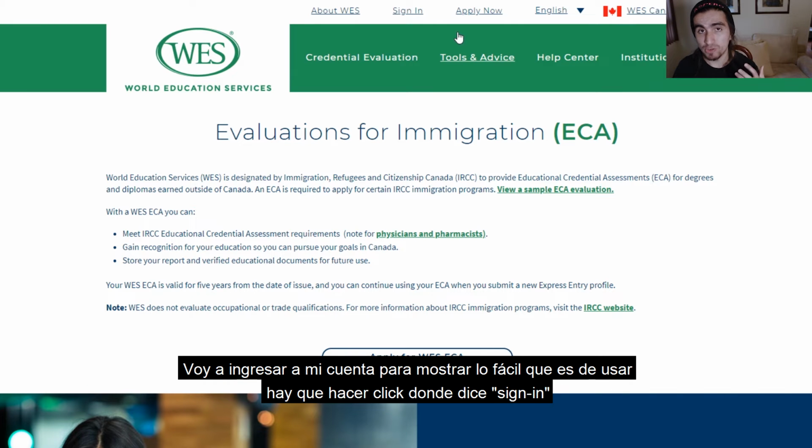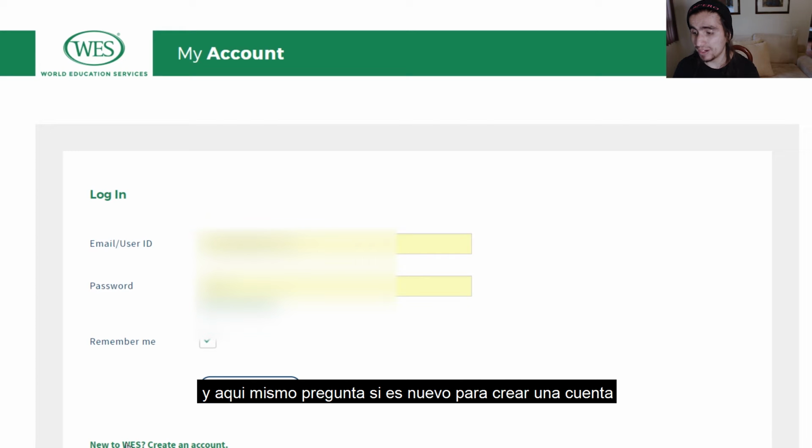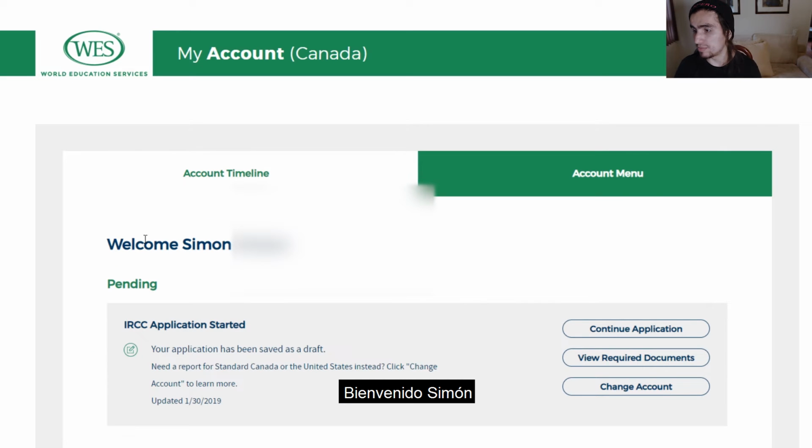Okay, so I'll log into my account to show you that it's a very easy to use, very user-friendly experience here. So you click right here where it says sign in. Here goes your email, your password. Of course, both of these are gonna be blurred. And if you don't have an account, new to WES, create an account. Okay, so let's log in. Okay, so it says, welcome, Simon.